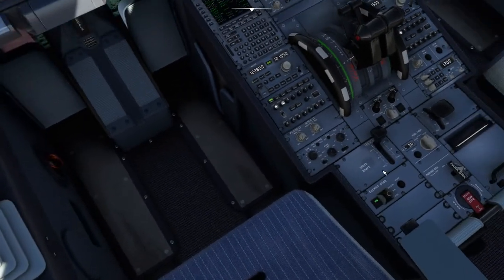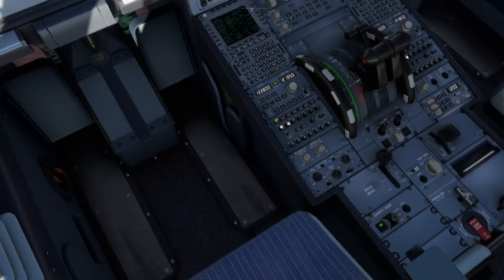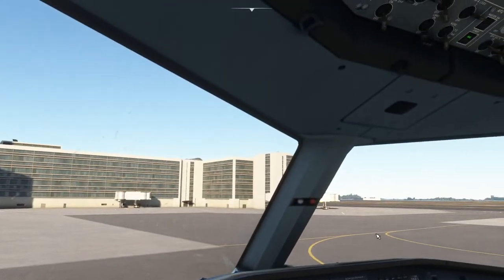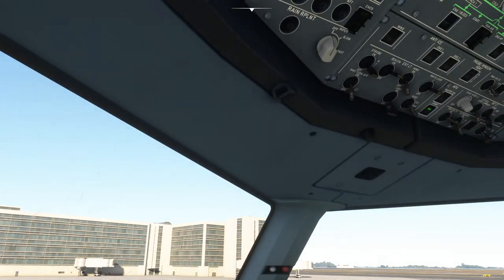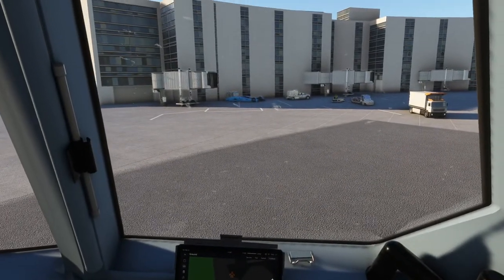So, predictive windshear is on. We should have spoilers that now work. We should have a flap lever that now works. Brilliant. Okay. And release the parking brake, and we can taxi. So the taxi light goes to on. Open the throttles gently. Not sure how much power we need to get moving.